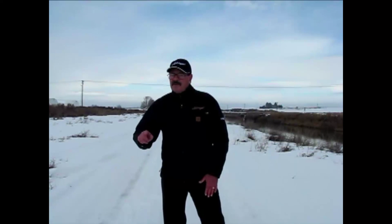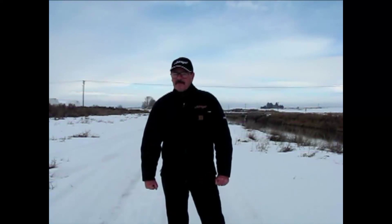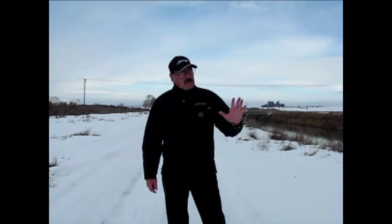Today we're going to explore some of the more popular perch fishing spots in the winter months here in Central Washington. Today we are at Winchester Wasteway, which is just 9 miles off of the highway between Quincy and George on Road 5. This little stretch of the wasteway here oftentimes can be loaded with perch.